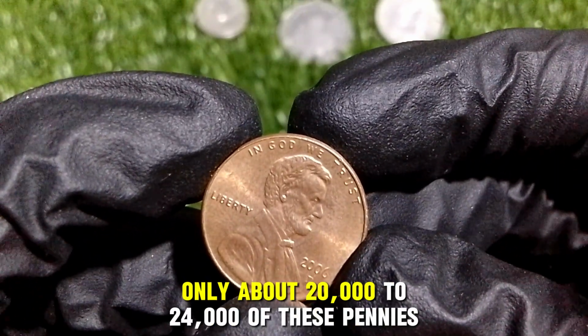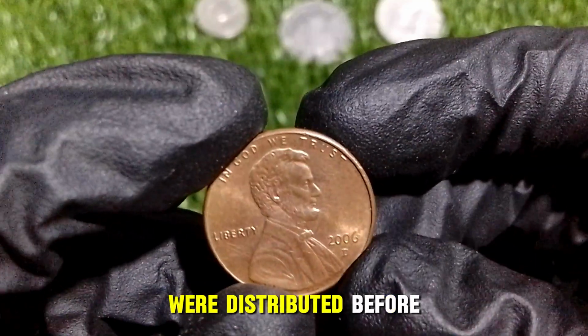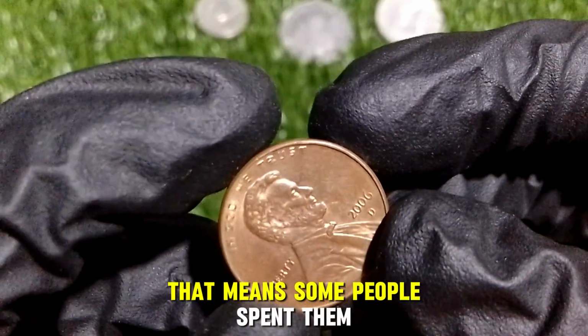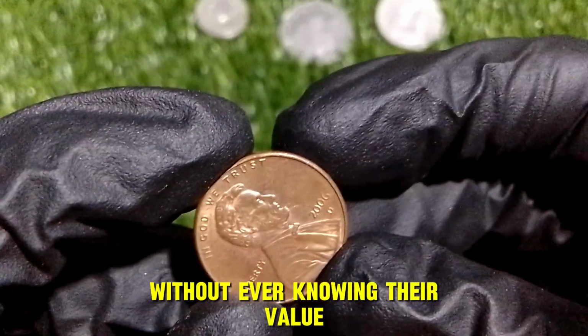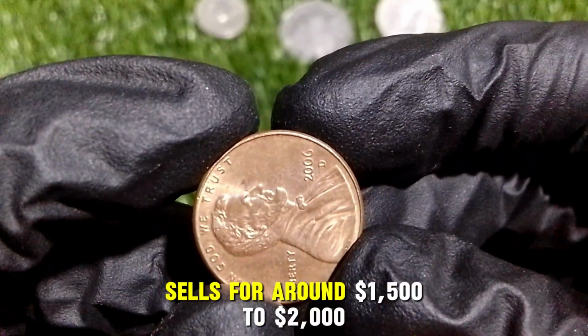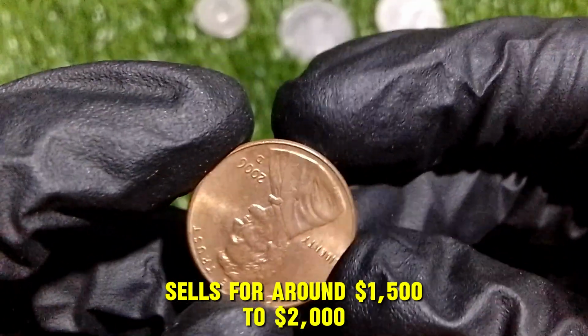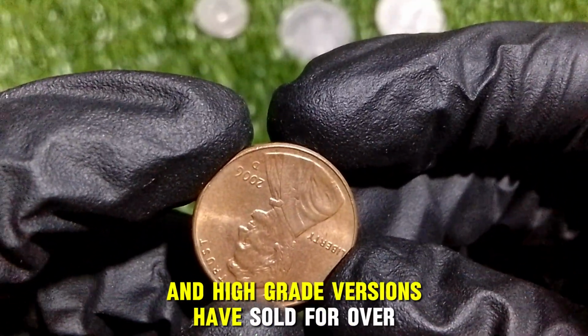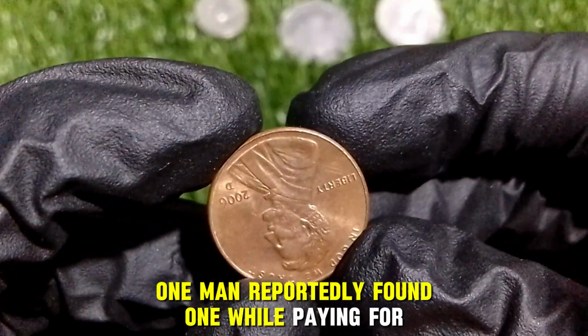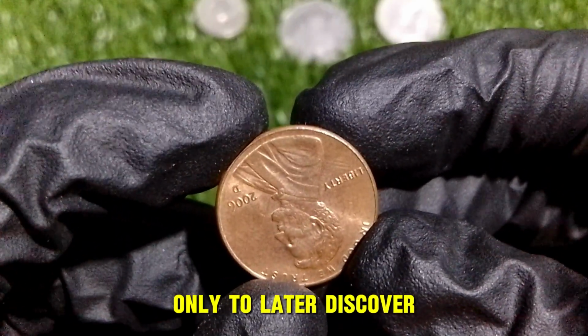Only about 20,000 to 24,000 of these pennies were distributed before the error was caught, but they were never recalled. That means some people spent them without ever knowing their value. Today, a 1955 doubled die penny in good condition sells for around $1,500 to $2,000, and high-grade versions have sold for over $15,000. One man reportedly found one while paying for coffee, only to later discover he was holding a 5-figure coin.